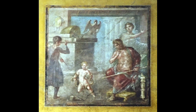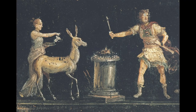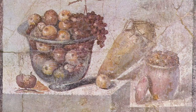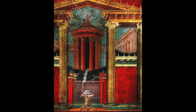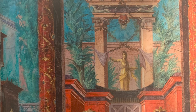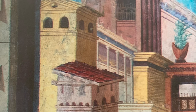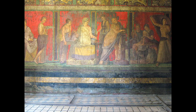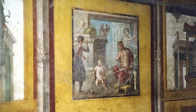All kinds of scenes were painted, such as gods and heroes, daily life, and animals. Portraits of the homeowners were popular too. There were four different styles. First style is imitating Greek style of painting. Second style is known as the architectural style. It was designed to look like windows with views out to beautiful scenery. Third style is known as the ornamental style. It was less realistic, more fantastic. The fourth style is a mixture of the second and third styles.